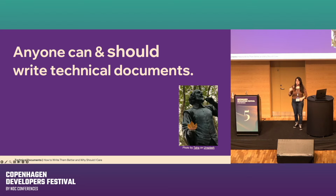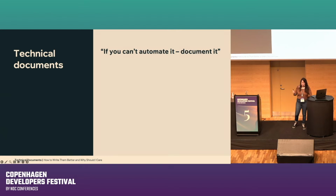And this is only one example, and I will cover more examples of why it's important to write technical documentation, but it's basically about sharing knowledge. So that's why I really think that everyone can and should write technical documentation to share the knowledge with everyone. I also like to say that if you can't automate it, then document it. And a lot of things that you can do in your day-to-day can be documented.